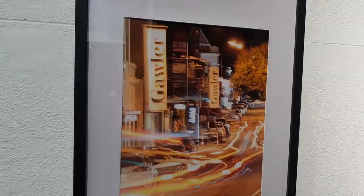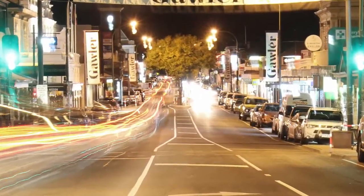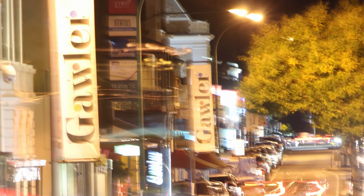This particular picture here was a complete mistake. I was out on the main street doing some long exposures, trying to get some nice light trails. Picked up my camera halfway through the shot, and it came out with these nice little blurs, and you can see all the trails going all the way up Murray Street, and then just that kind of shift as I've picked up the camera. But it looks really cool, lots of nice colours.